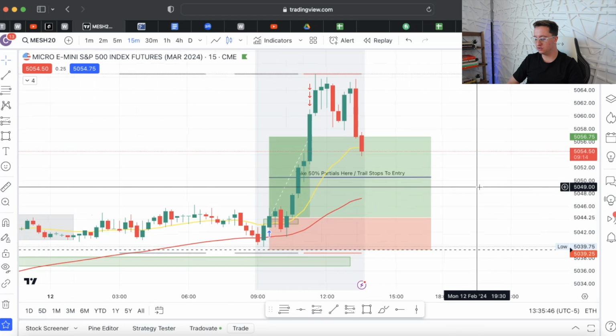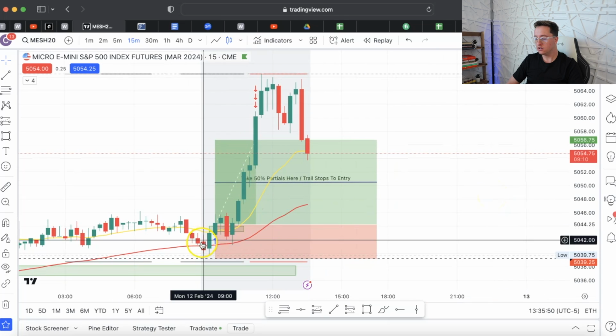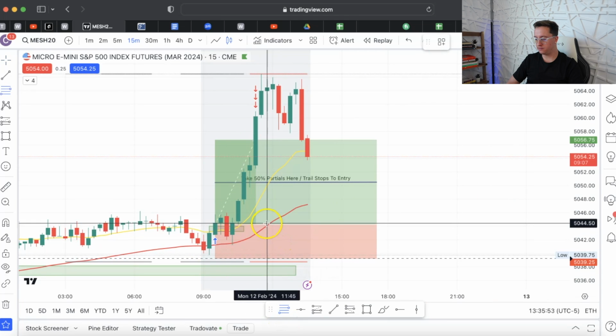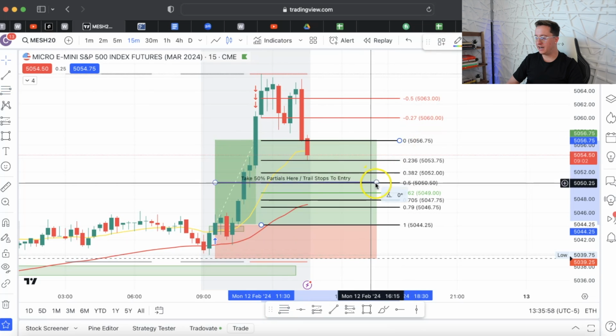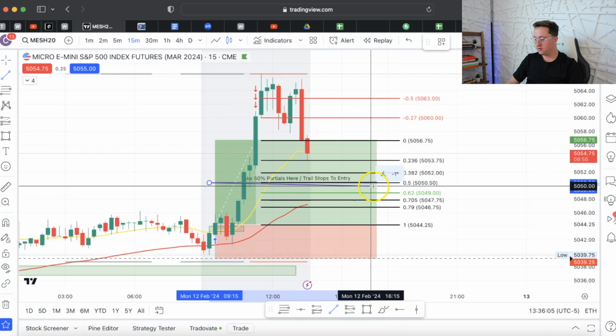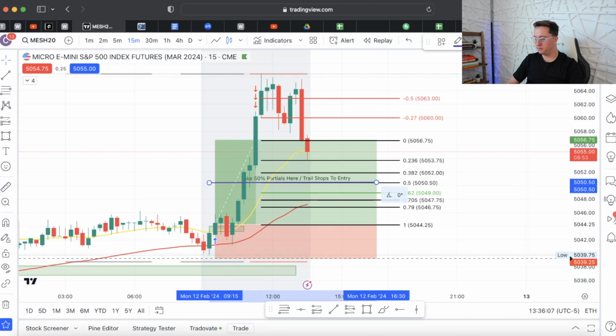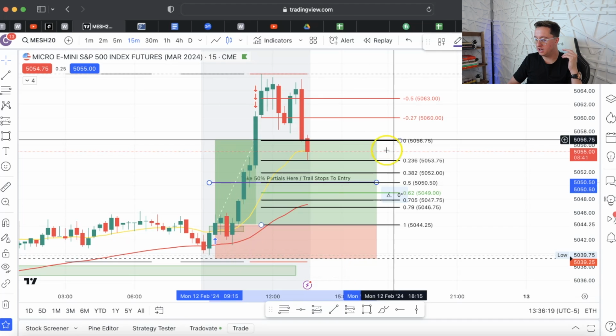So what I've been doing is once I actually figure out my position and I set it up, when I'm in a trade, I simply grab my fibs from my entry to my take profit, and then I get the 50% level. And I'll just put a line right here, like a regular trend line like this. Boom. And then I'll mark it up. I'll go to the settings and I'll put 50% level, take 50% partials. Something simple like that.